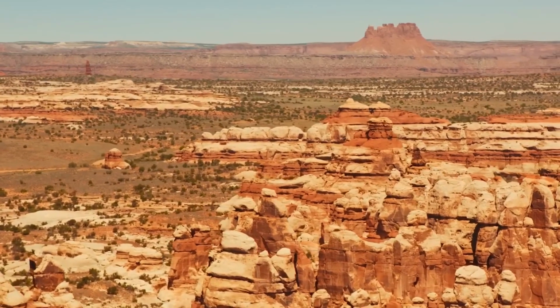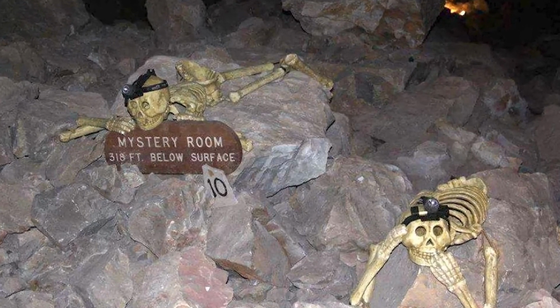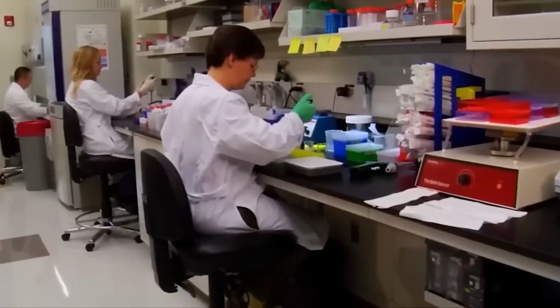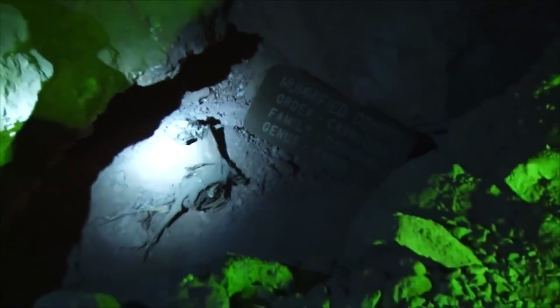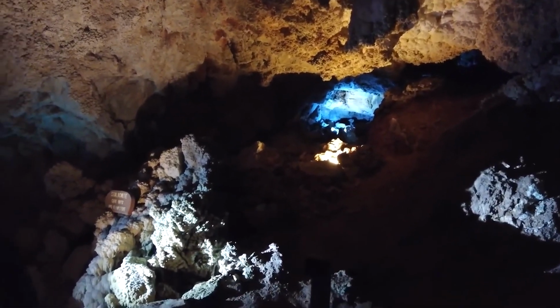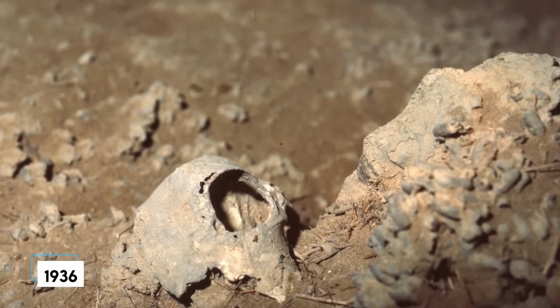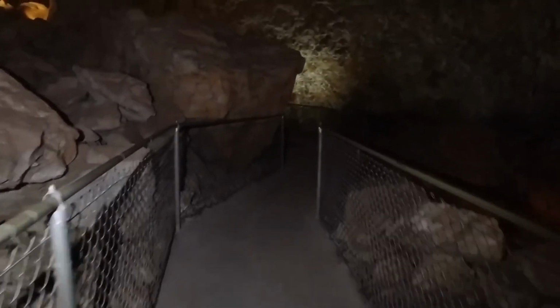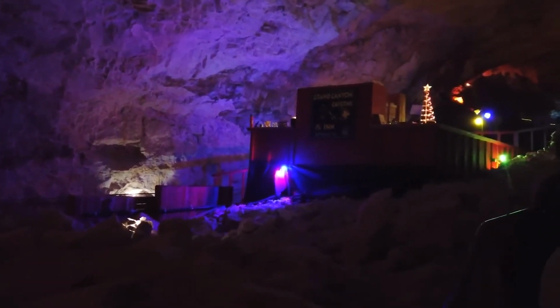Due to Arizona's dry climate, the bones of these animals were exceptionally well preserved in their dry state. This remarkable preservation allowed researchers to gain valuable insights into the events that took place 40,000 years ago during the Ice Age. Scientists' study of these fossils started with the Rampart Cave, which was discovered in 1936, at the far western end of the canyon at an elevation of 534 meters.